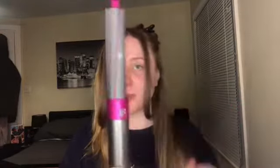And then what you want to do is grab the barrel and make sure the arrow is going away from the face. Obviously this one would be for that side, so we need the other one. Put that on, and then all you're going to do is grab a section of hair about that big. I'm going that big because I want big beachy waves. I don't want tight curls.